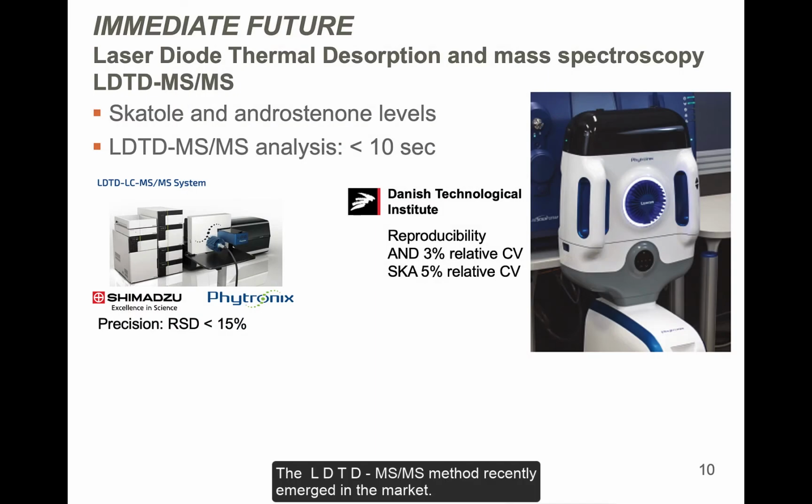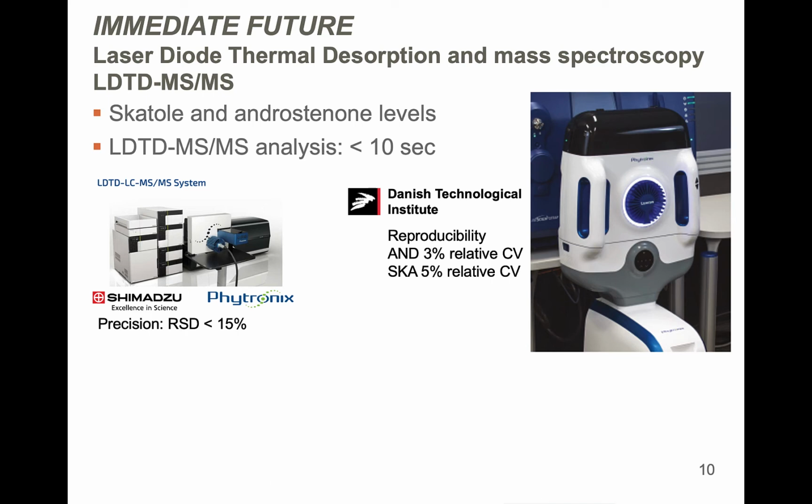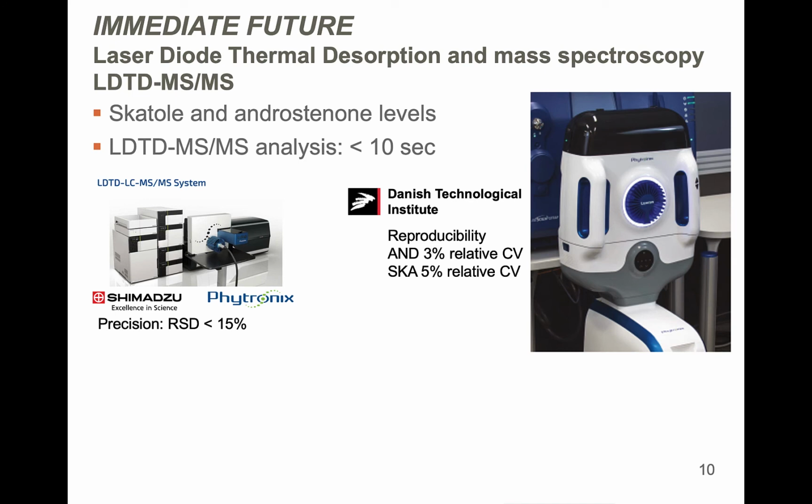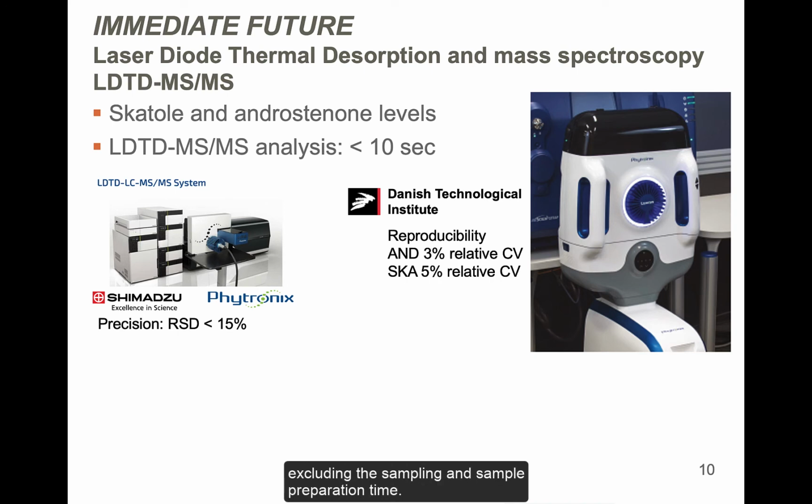The LDTD-MS/MS method recently emerged in the market. It arises as a very promising technology that should be introduced shortly in Danish slaughter plants. This technology measures androstenone and skatole directly. It is offered by Shimadzu and the Danish Technological Institute. It allows an analysis in less than 10 seconds, excluding the sampling and sample preparation time.